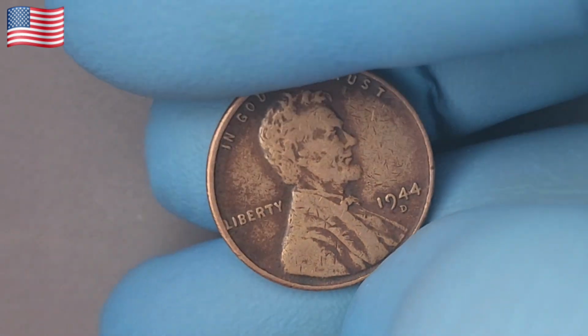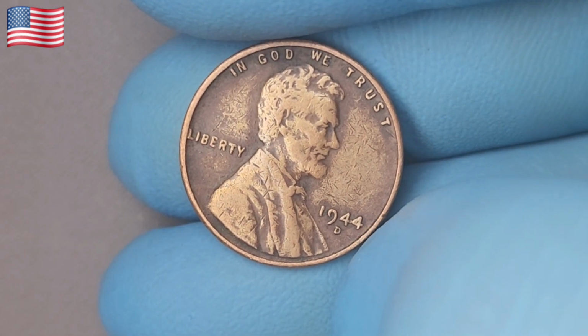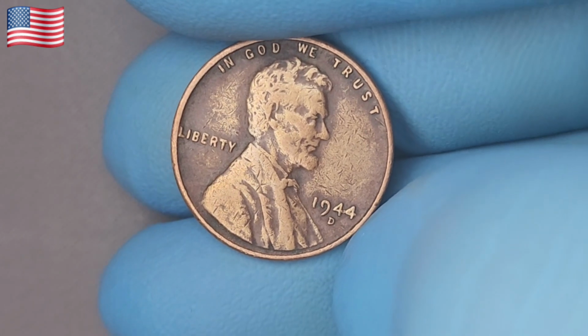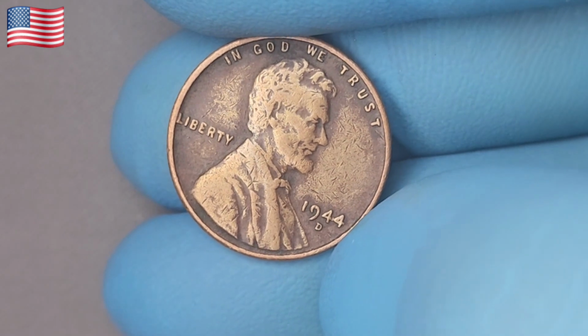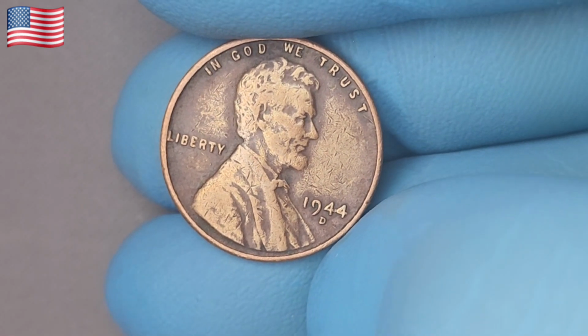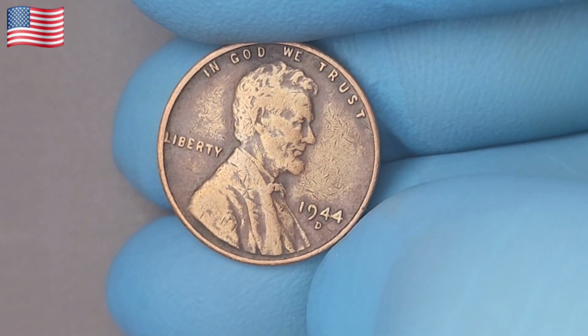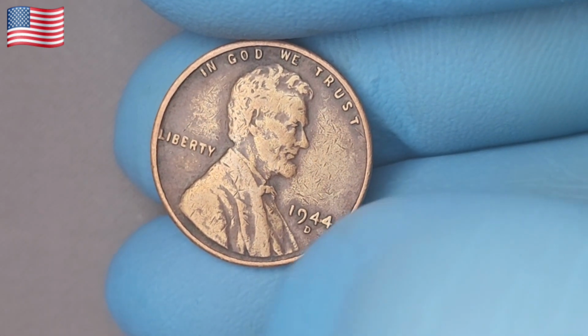For example, one key thing collectors hunt for is a repunched mint mark, where the D appears doubled or slightly shifted. This happens when the mint mark was punched into the die more than once, slightly out of alignment. Under magnification, it can look like the letter is shadowed or has a ghostly echo. That kind of flaw turns a common penny into a rare collectible.